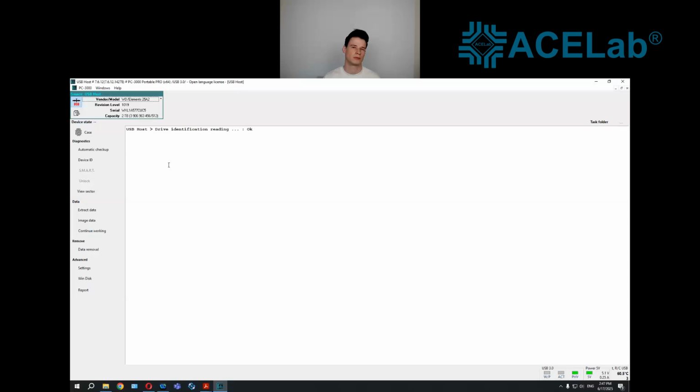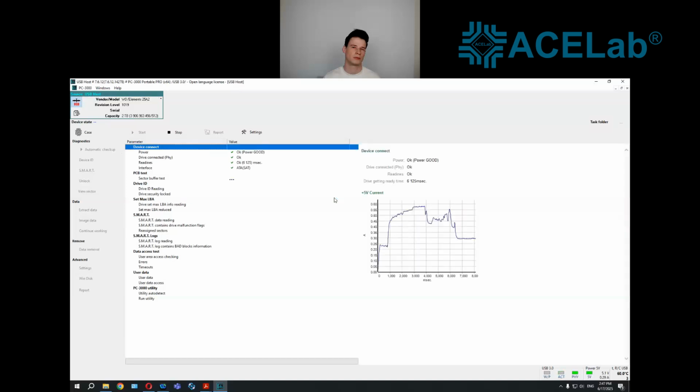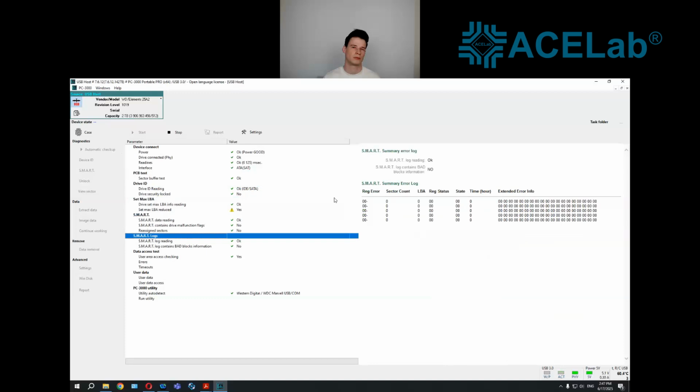So what else can we do in easy mode? I said that this is the perfect mode for working with diagnostics of the drive. Let's imagine that you don't know anything about this drive. You can click automatic checkup in the left menu and click start. What will happen now? Our software will restart the drive and will start the diagnostic process. It will check if, after repowering, the drive reaches the ready state again, if there is no problem with the interface, if there are any problems with the passport reading, data reading, and so on. So let's give it a couple of moments for our software to diagnose it, and let's check the results of it.